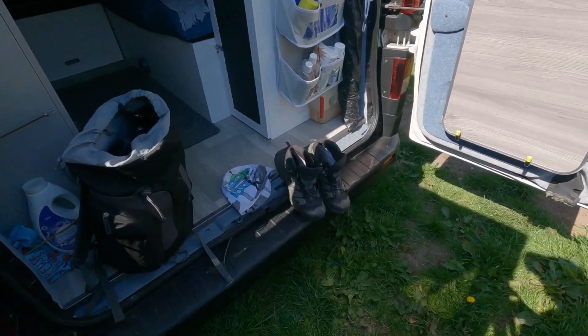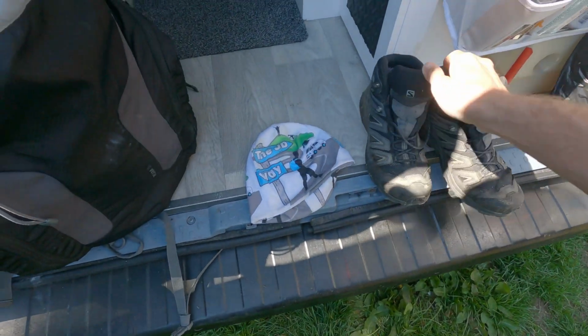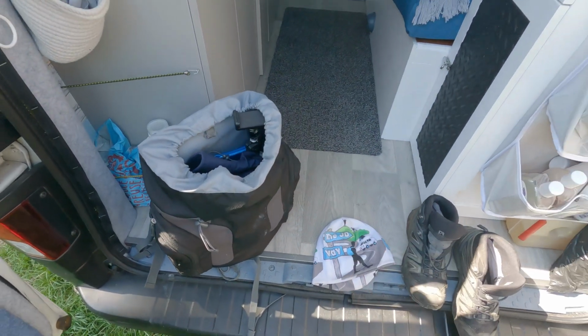Right, I'm going to make some packing up and stuff and get myself ready for off. Yeah, I'm all ready to go. Look, boots on, hat ready, bags ready. I'm going.